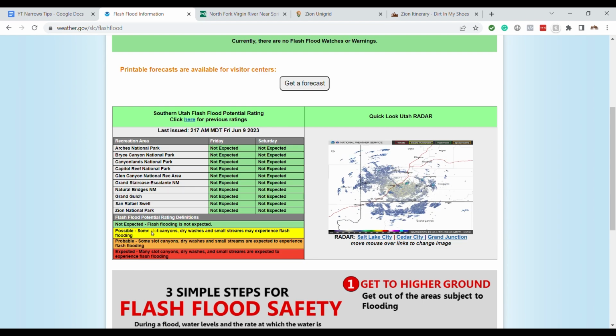You'll see down in here that there are different ratings that you'll want to look at. Flash flooding could be possible, probable, or expected. Typically, they will close it down if there is a flash flood warning that is just too unsafe for the Narrows. But sometimes the rangers don't get to it in time, and sometimes you start hiking and then it changes and things like that. And so you do want to keep track of this on your own as well. If it's in the probable or the expected, I absolutely would not hike the Narrows that day.